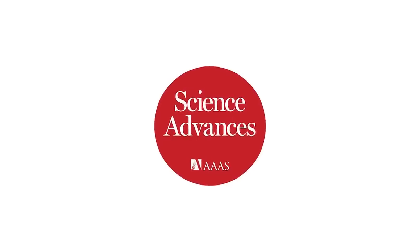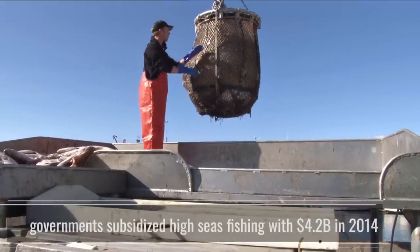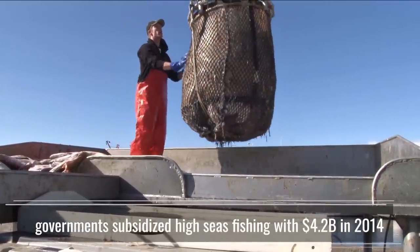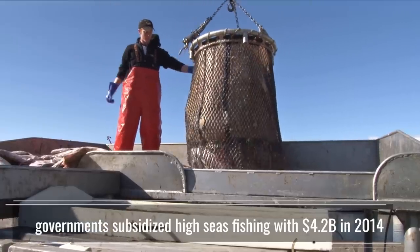A report published by the journal Science Advances in June showed that government subsidized high sea fishing with $4.2 billion in 2014. That means that more than half of high seas fishing would be unprofitable without the subsidy. Now, keep in mind that less than 5% of all the fish caught are in the high seas, and yet we're spending $4.2 billion subsidizing that industry.